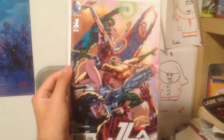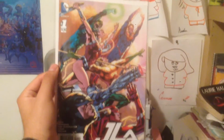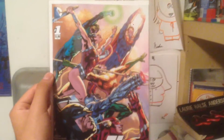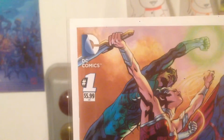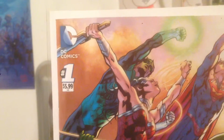We got the Justice League of America number 1. Love it. Love this cover. Feels very old school to me. And by old school, I mean like 2008. Around that time period. Great, great cover. But that price, I don't know about that price. Don't know if you guys can see it. My phone has a pretty messed up camera. But yeah, there we go. $5.99. Probably shouldn't have bought it, but I did.